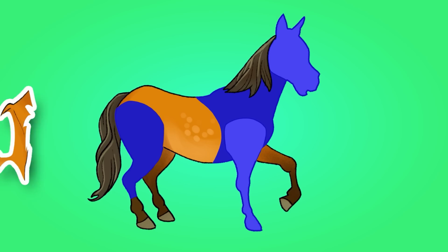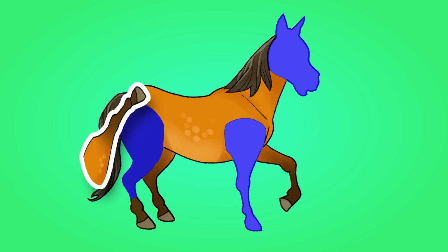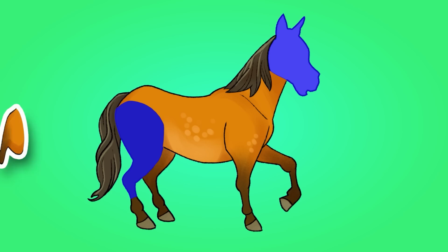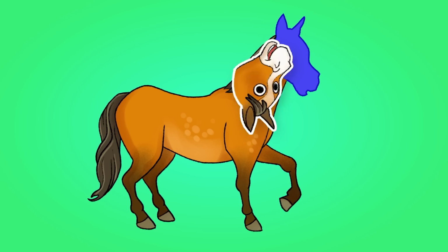Now where will this piece fit? Oh, it's its chest. And what could this be? Oh, another leg. Hey, this animal looks really pretty. Oh, this must be its hind leg then. Yep. Okay, so this animal is brown, with a beautiful curly tail and long legs with hooves for feet. I can't wait to find out what it is. Do you know? Oh, wow! It's a horse!